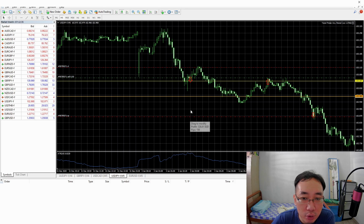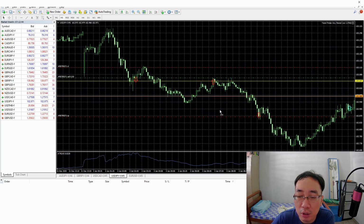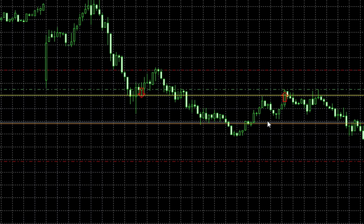So first and foremost, we'll go through my usual USD Japanese yen pair. On the 4th of January, I did a total of 4 trades, three of which were losses, and the last one was a win, which almost made my trades break even, but I was still losing a little bit due to the commission that I had to pay and a bit of a spread.